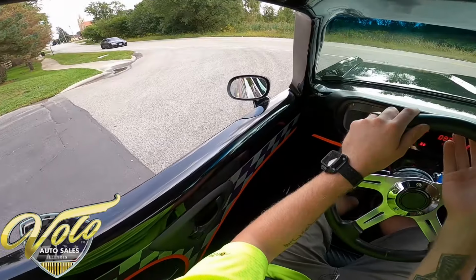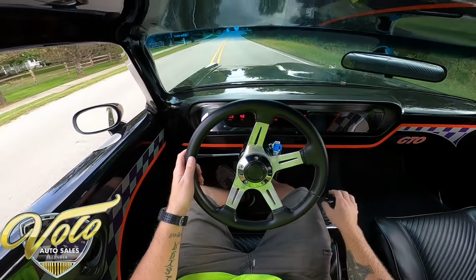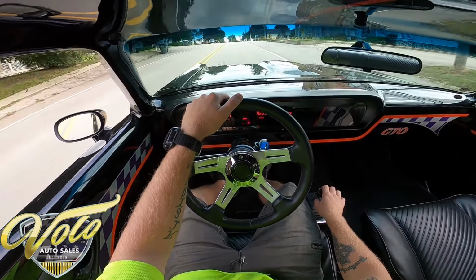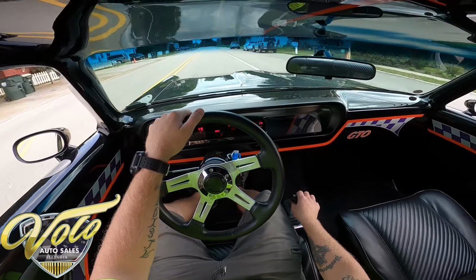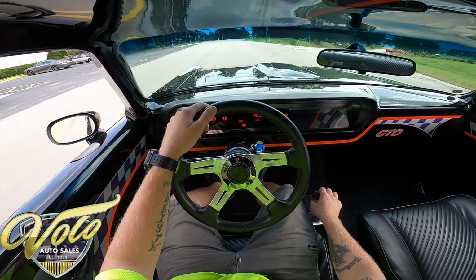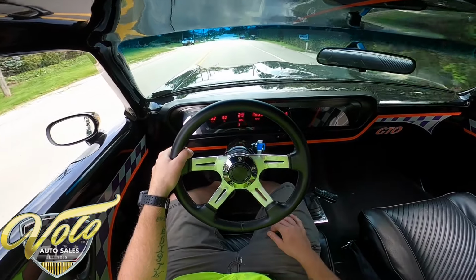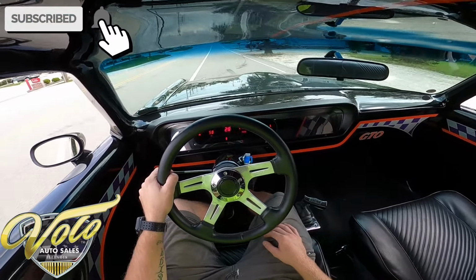Our steering's real nice. Brakes feel good, not too sensitive, not too soft. That breeze coming through feels nice. Drives nice and straight. This car, I really like the digital dash. It goes with it. I mean, everything else has been changed up so much.